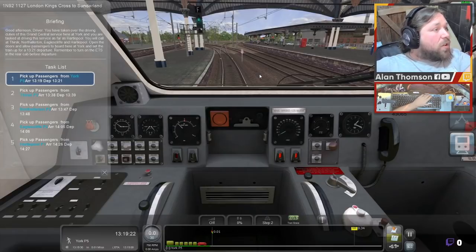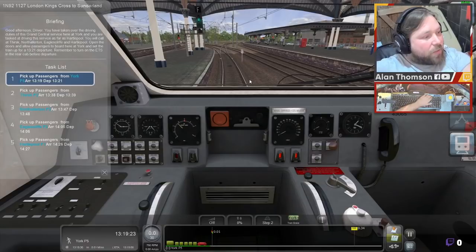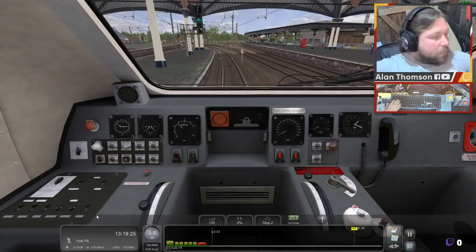Good afternoon, driver. You have taken over the driving duties as Grand Central Service here at York. You are tasked with driving the service as far as Hartlepool. You call at Thirsk, Northallerton, Eaglescliffe and Hartlepool. Open the doors and allow passengers to board here at York, and set the train up for a 1321 departure. Remember to turn on ETS in the rear power car before departure. That's fine. I think I can just about manage that.